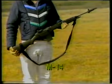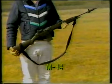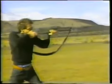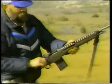The M14 was the United States' answer to the NATO countries' decision to adopt a common cartridge, the 7.62 NATO round. The majority of European countries opted for the FN light rifle, but this rifle did not do well in tests. The resulting winner was actually a modernized and improved M1. There are many differences, but there are also many similarities.